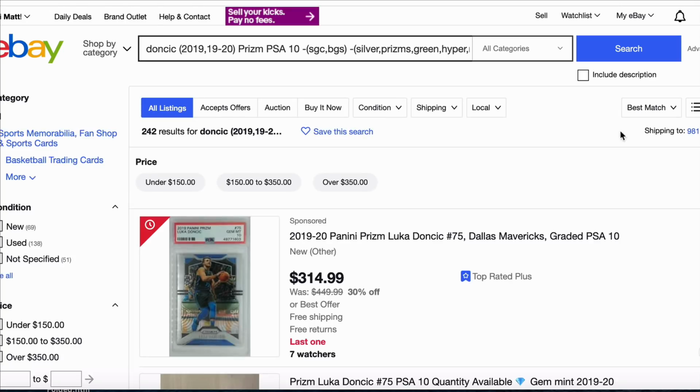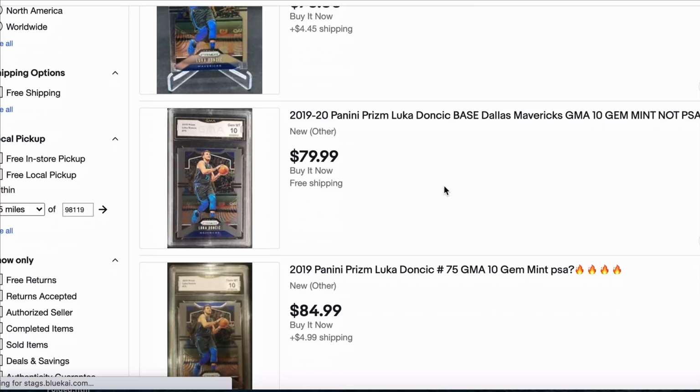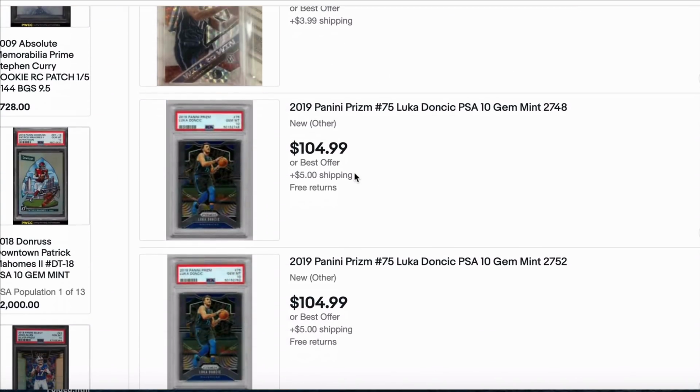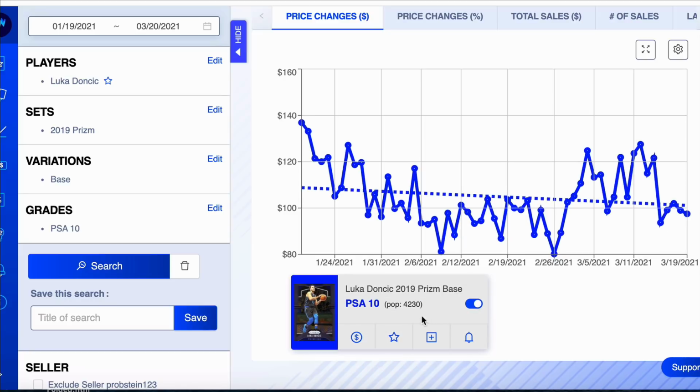Let's go to eBay, see what we can find. $104.99 our best offer, so the prices are in the right spot. And what did we say the pop count was? 4230. If you don't know what pop count is, by the way, it's this card in the grade PSA 10. It's how many exist in the PSA 10 form.